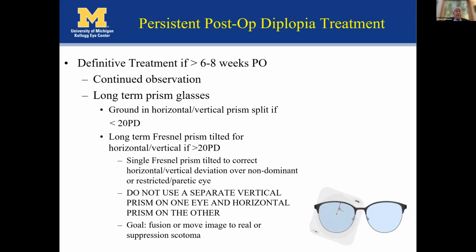Finally, after 6 to 8 weeks post-op, we have to provide some definitive treatment if the diplopia continues. Continued observation can be used in some patients if they're tolerating the diplopia well. Long-term prism glasses can also be valuable. Ground-in prisms, both horizontal and vertical, can be split if it's less than 20 diopters of deviation. Long-term Fresnel prisms tilted for the horizontal and vertical deviation can be used if the deviation is greater than 20 prism diopters.